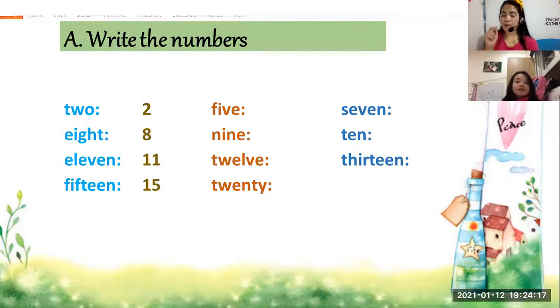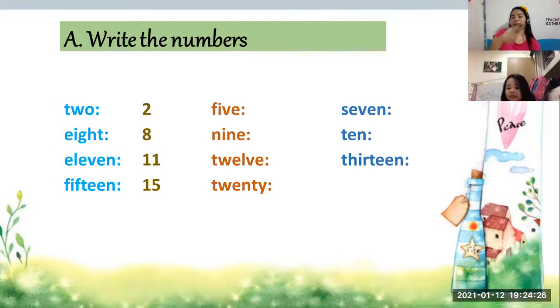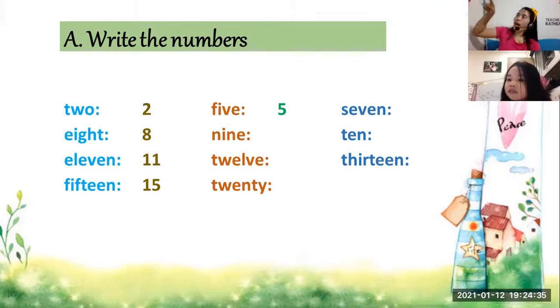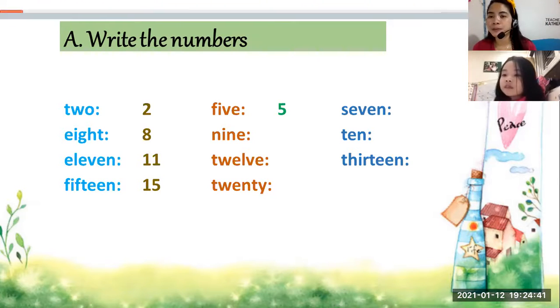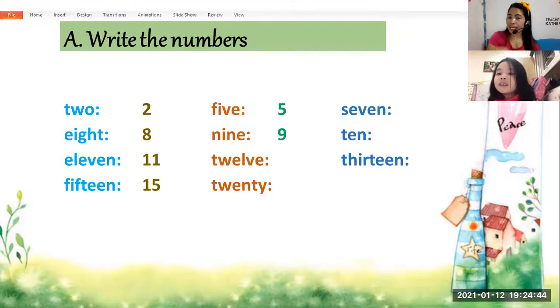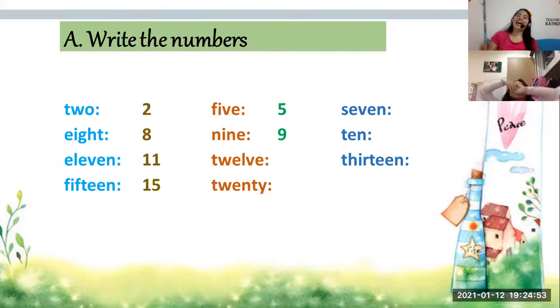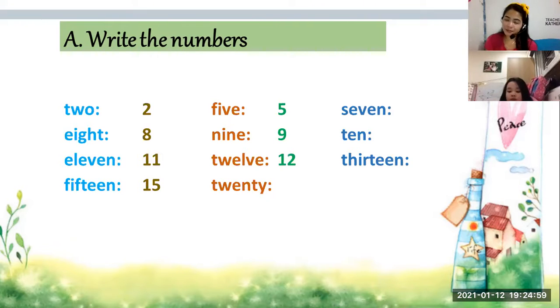So next, 5. How do you write 5? All done here, teacher. Okay, so 5. How about 9? Here, teacher. Yes. Oh, 9 is this. Okay, that is 9. How about you? Look at. Okay, that is 9, okay? How about 12? Teacher. Yes, very good. 1, 2. Okay. How about 20?